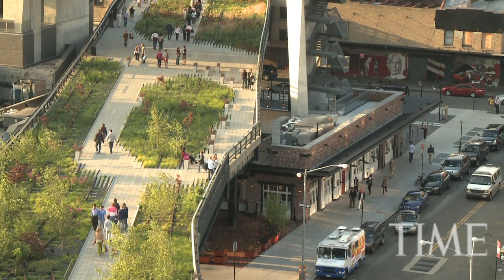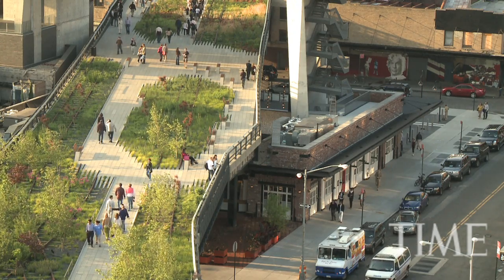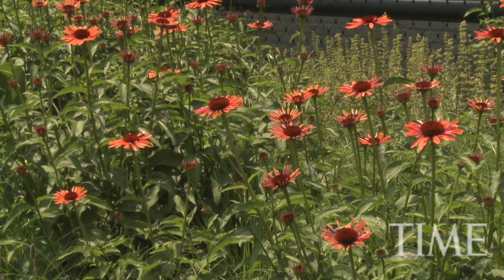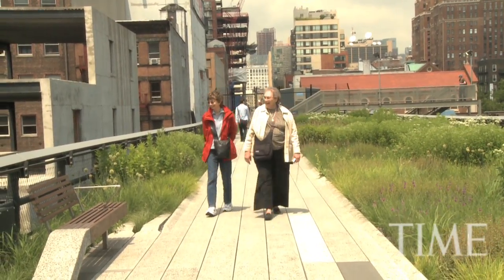One of the things I admire the most about the Highline is that it's taken an old piece of New York infrastructure and brilliantly repurposed it without turning it into an exercise in nostalgia. The Highline Park hasn't merely preserved the old railway line, it's brought it back to life as a fully functioning and completely contemporary part of the city.